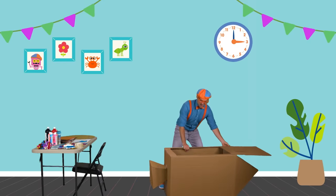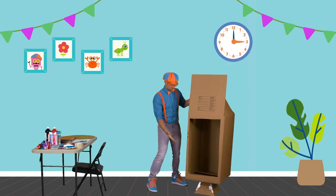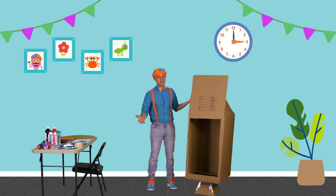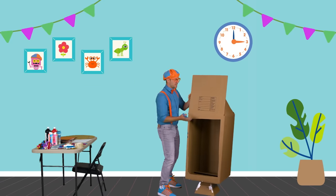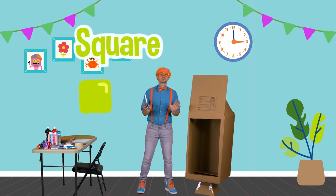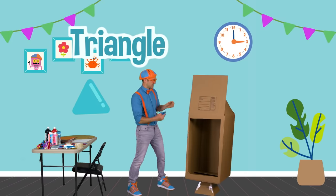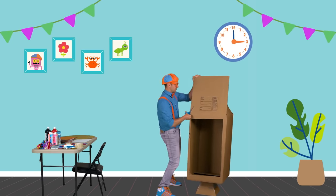So, now that I have my window, I can then put the cardboard box, well, used to be a box, now it's a rocket ship, up. And do you see this? This is a square. Yeah. But we actually need to make it a triangle. So, let's take our scissors. Yep. With your parents' grown-up supervision, you can cut this. Nice and carefully.